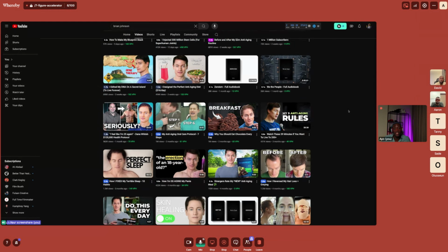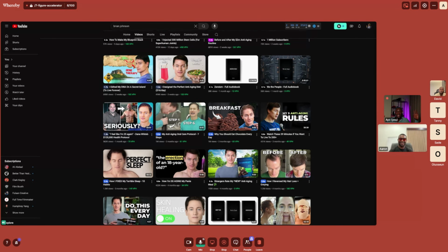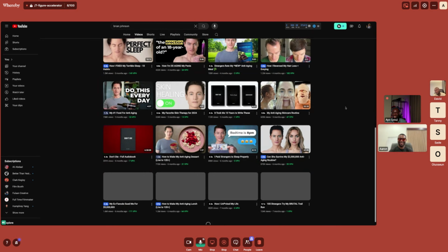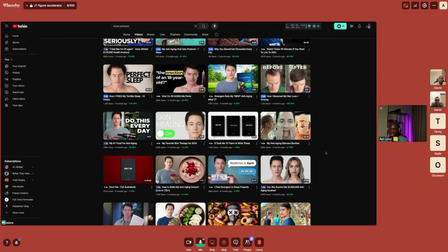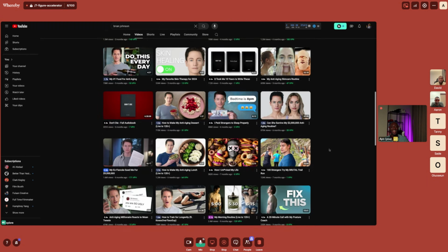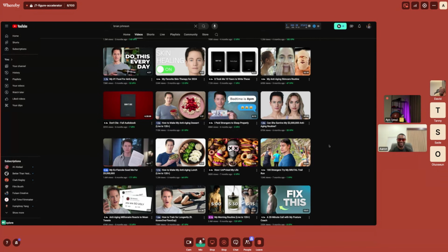Now, I don't think he's aging backwards. I'm not a hater or anything, but this guy doesn't look like he's aging backwards. However, he has people on lock, right? He's here saying skin care therapy. I know black don't crack, but his white doesn't look like it's not cracking. It's just my own view.